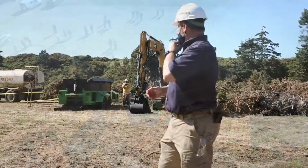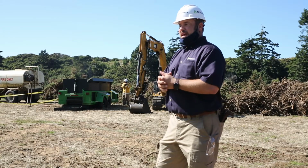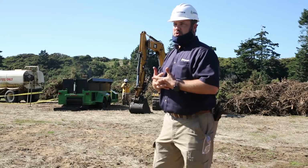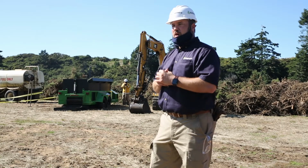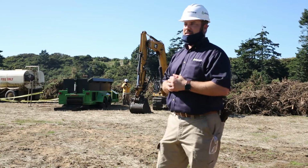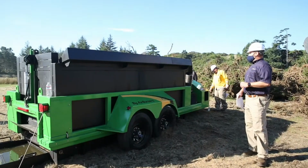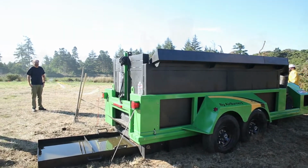So here we have a Burn Boss where it started off, and then with the United States Forest Service and Air Burners Incorporated through a PRADA agreement, a PRADA agreement being Cooperative Research Agreement Development Act, it morphed into the CharBoss. So the CharBoss is what we've been named between the two of us.